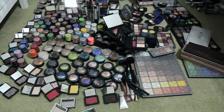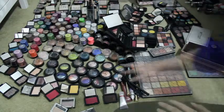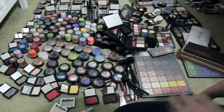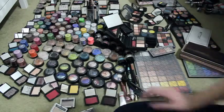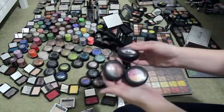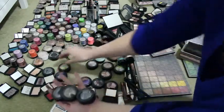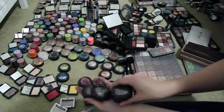So I have NARS Pink Panther. It's a really old cream shadow from NARS and they crease up really badly, so I'm going to get rid of that. That's rubbish. So up the front here I actually have all of my mineralized shadows. Now I barely use them. I'm not too fond of the formula anymore. These ones that are the sets of 4, I never use those, so I'm going to give those away. The ones that are the sparkly black ones that have different color shimmers in them, I also never use these, so I'll get rid of those.